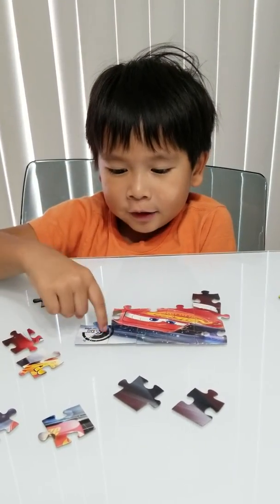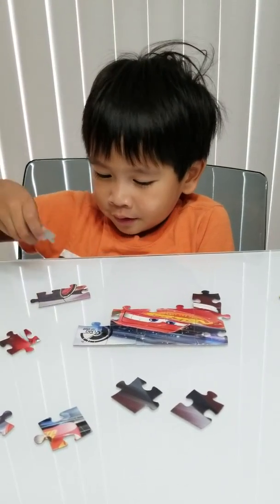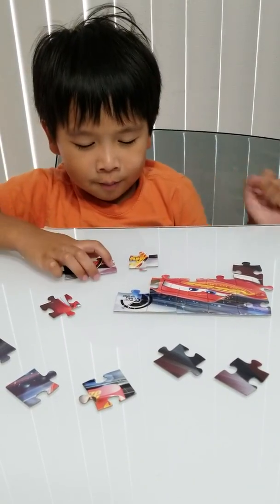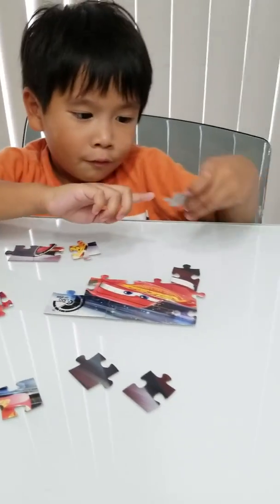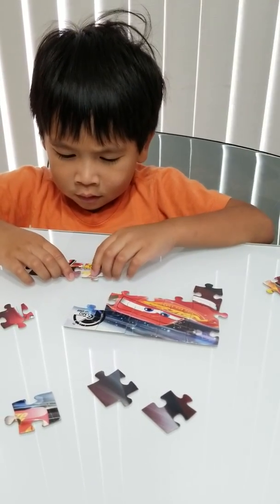Is it taking a match here? Yes, yes. Kids, is this a match or no? Is there something or something? Is there one like this one? No.